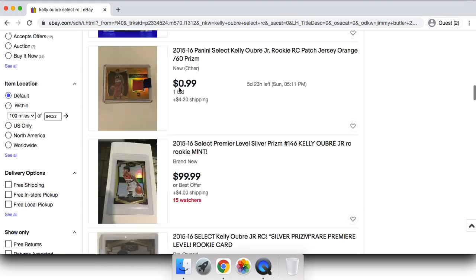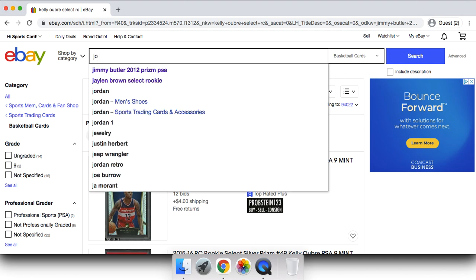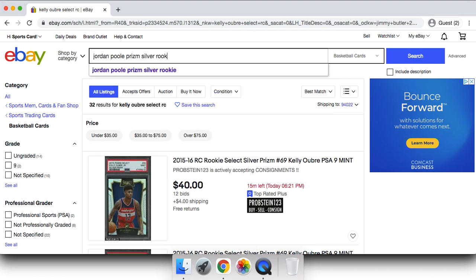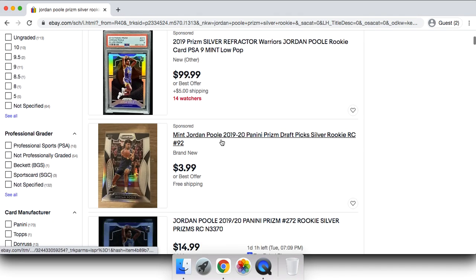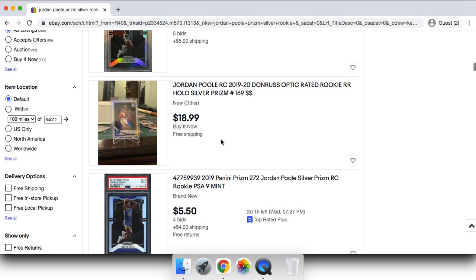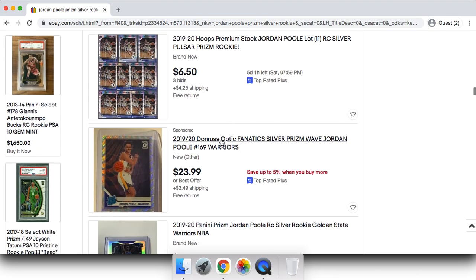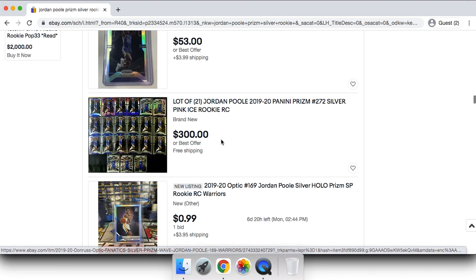But without further ado, we're going to hop right into our next pick, which is Jordan Poole. And I believe his Prism Silvers are a very good buy right now. Obviously, firstly, Klay Thompson is out for the year, and that brings a lot of opportunity to Jordan Poole. He will definitely get more minutes. He may not be a starter, but he will have time to prove himself, and he's already taken a huge, incredible step in his game this offseason.